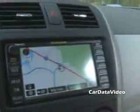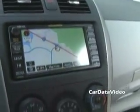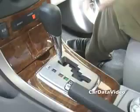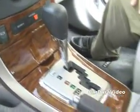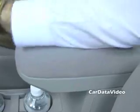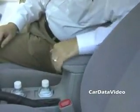You'll see the XLE is nicely equipped. This one has the new navigation, which is new here for the Corolla. Here we have the automatic transmission. There's also a manual transmission, 5-speed available. The center console in the XLE actually is a dual purpose. It slides this way for a little added comfort for the driver, as well as opens in multiple configurations.